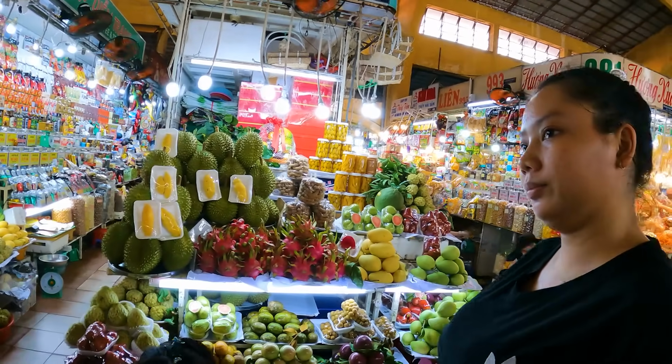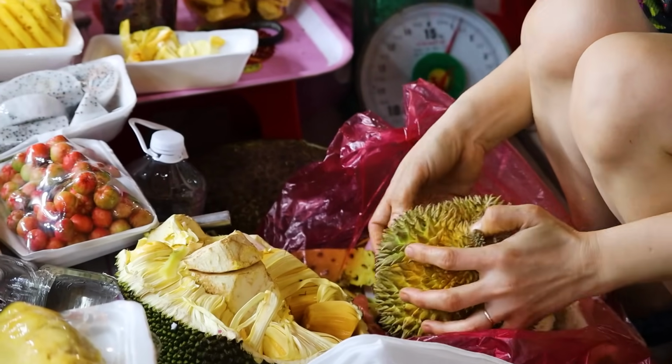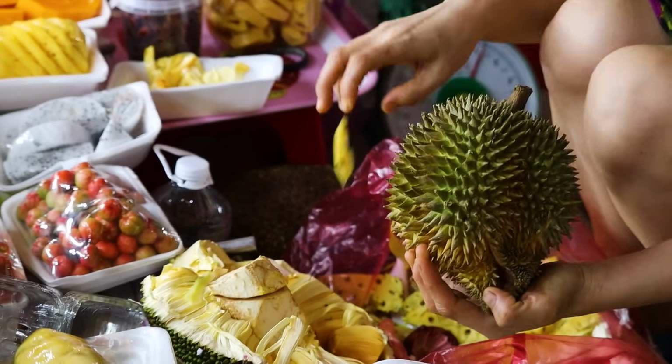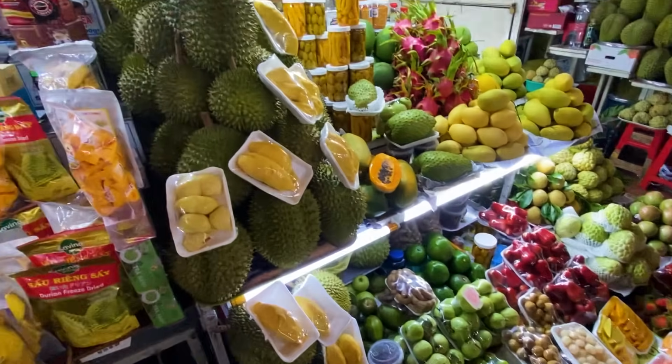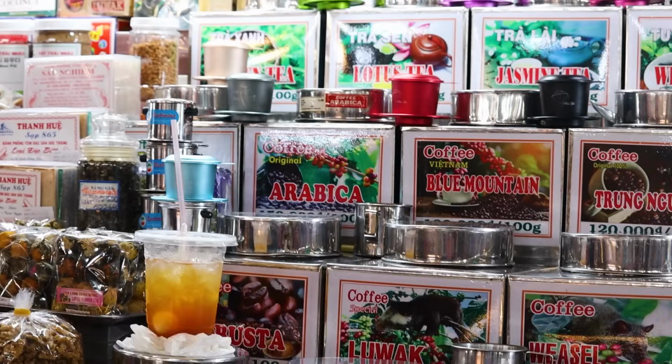Vietnam durian. Oh, Vietnam durian. Okay, okay. Thank you. Vietnam durian, and the meat looks nice and yellow, almost like a Musang King. It looks quite tasty. And so the reason we're here is to hunt for a coffee filter.